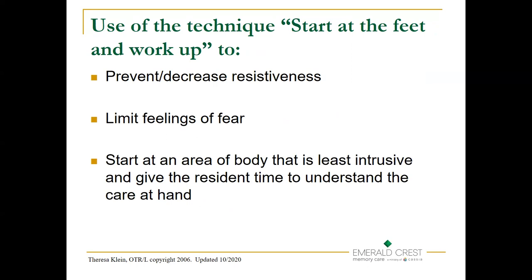Another approach that I often will use with people at the late stage, again, because of that fear factor, that not understanding what you're trying to do to them or for them.